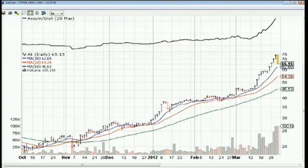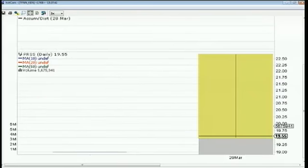All right, taking a look at some IPOs today. Cafe Press. This is PRSS on the NASDAQ. Went public today. The chart's going to look kind of funny in my program here because it's its first day of trading. But shares of Cafe Press right now up close to 3% to 19.55. So kind of a lackluster day for this company. They priced at 19 last night.